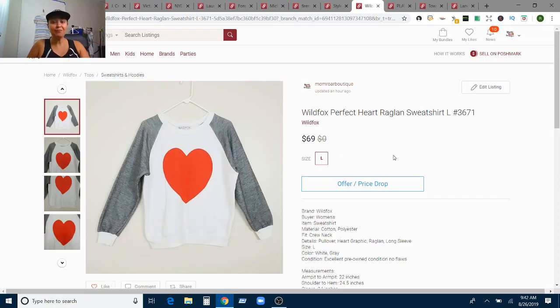Next up was my Wild Fox. Hi, why haven't you sold yet? Like, people are selling Wild Fox like crazy. I finally found one. It's been so long that I've been reselling, haven't found one, finally found it. And again, I don't think it's very special. I posted on Instagram. I didn't think that there was anything unique about this. It doesn't feel like great material. It feels like a cheap sweatshirt to me. I have it at $69.